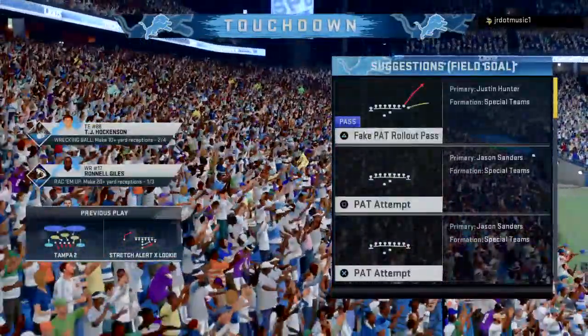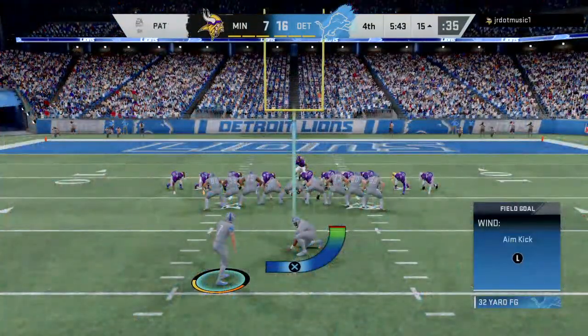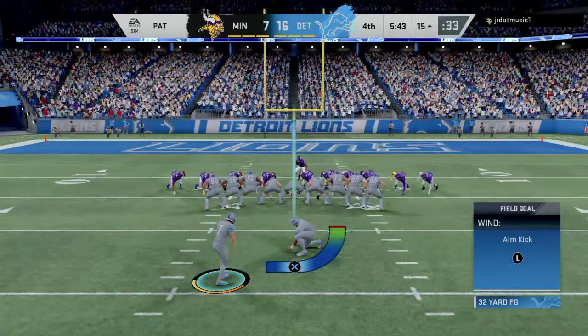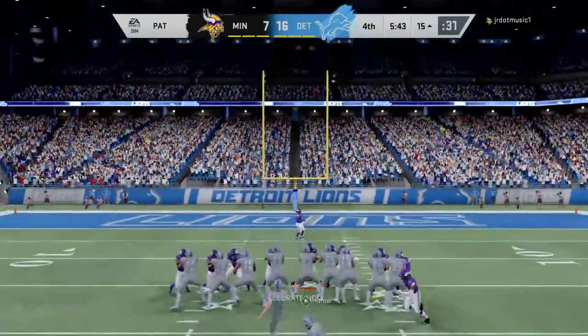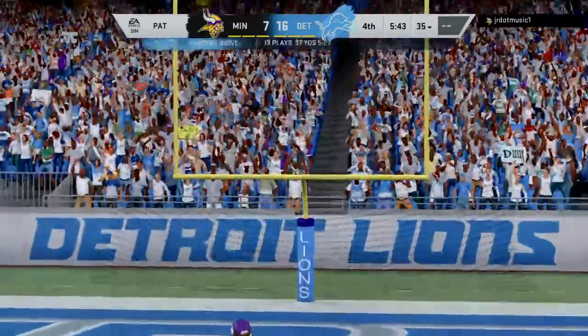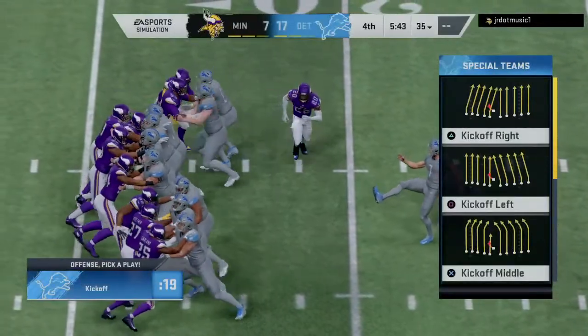Touchdown, Detroit. A great play there with touchdown number 12 on the year. And the Lions are able to extend their lead. Extra point up and good by Sanders. And his guys will take a 10-point lead.